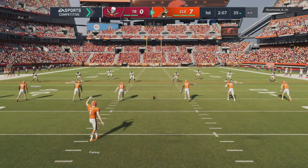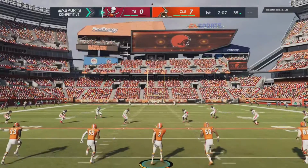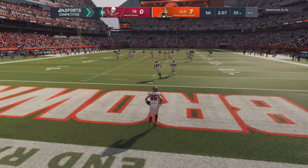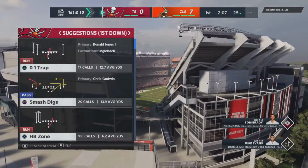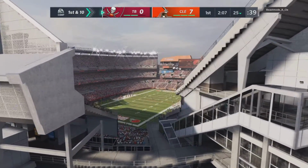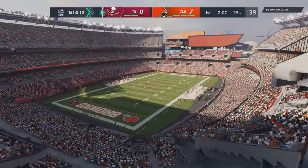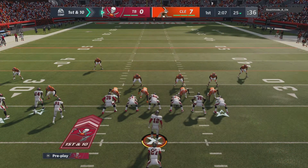Cody Parkey set to kick off. Now after the score, it's Parkey on to kick it away. Fielded near the back of the end zone. And this will not be returned. It'll come out to the 25-yard line. The Bucs offense set to begin their next possession.